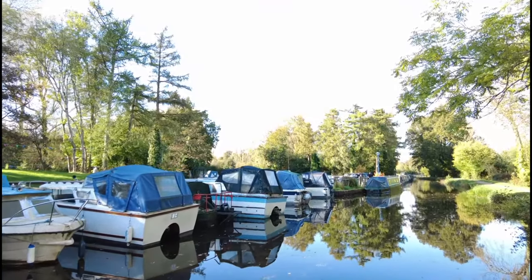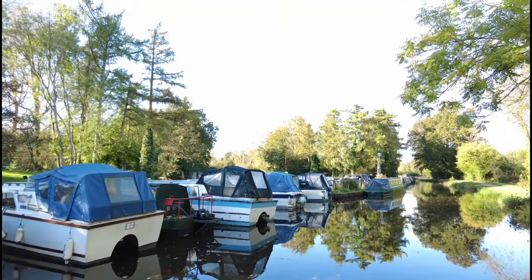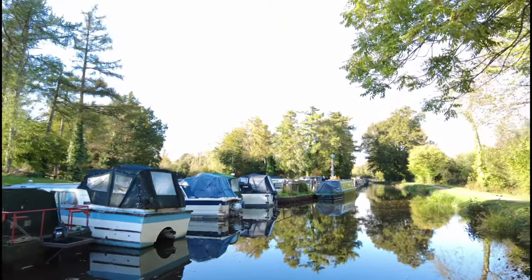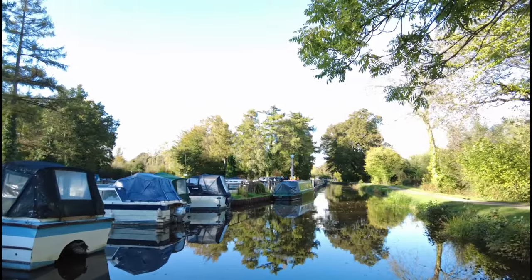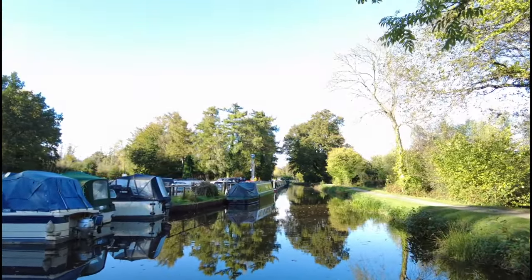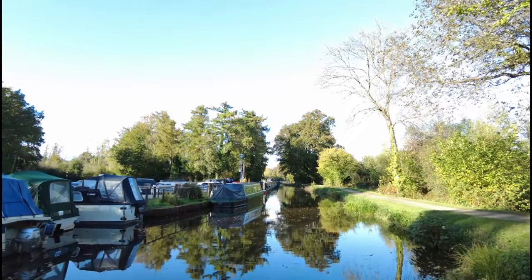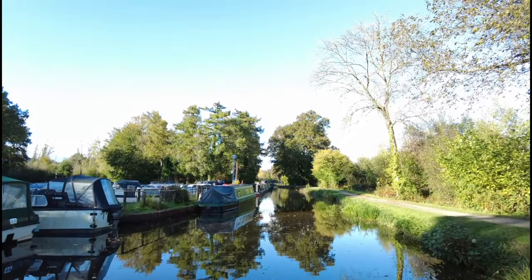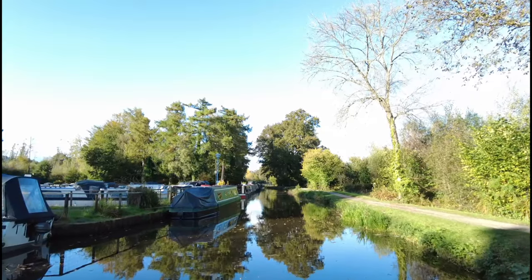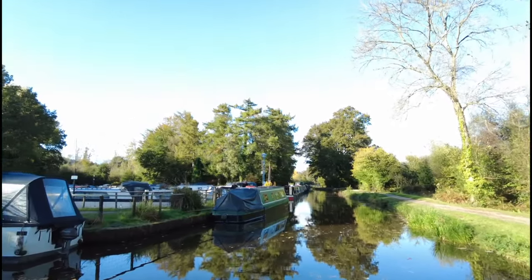So we're all aboard, we're all on our way, and we're leaving Goytre Wharf, heading along the Mon-Brec. We're going to cruise for about 2 hours, depending on the weather, but it's lovely and sunny at the moment. It's a lovely wharf, some fantastic moorings and lovely people at ABC. So we're all on board, we're happy. We're going to cruise for 2 hours, find somewhere to moor.